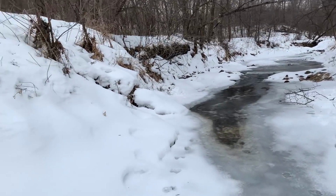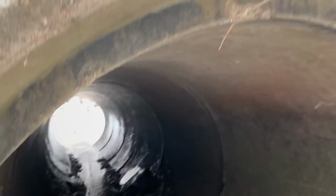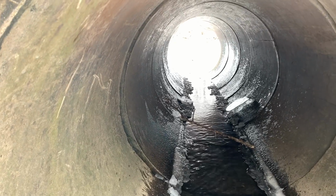Where's Rigby? He's up there staying warm. All right, let's get the show on the road.